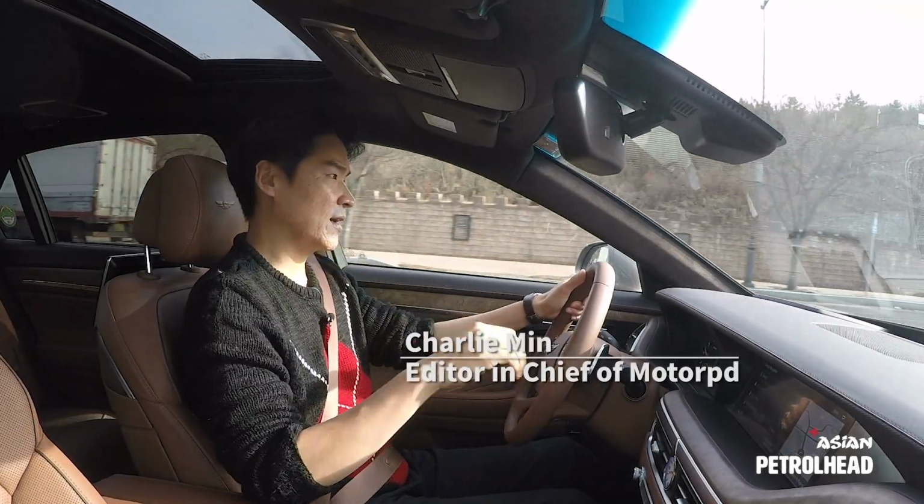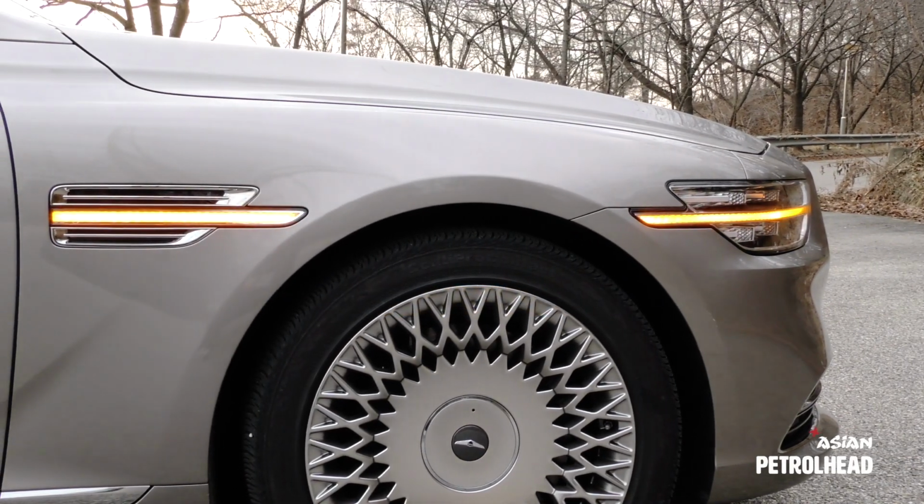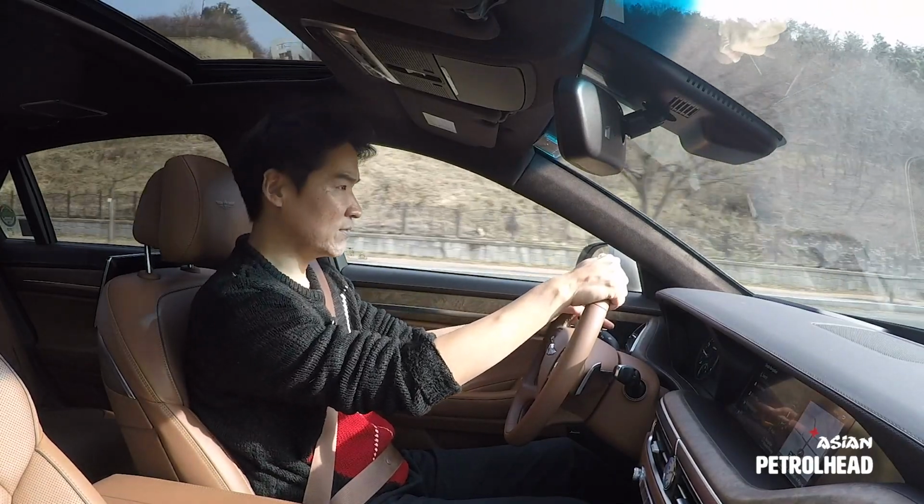Today we finally got our hands on the 2020 Genesis G90. So let's take a look at both interior and exterior design and of course take her for a drive.